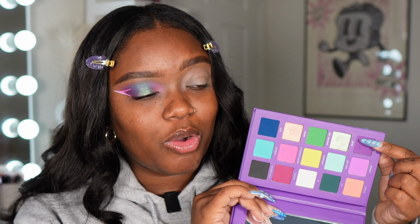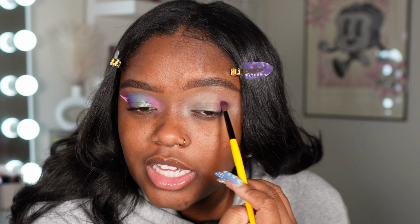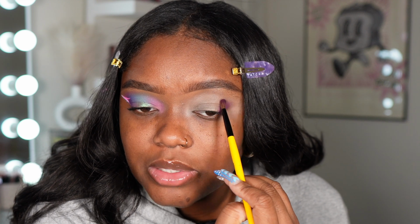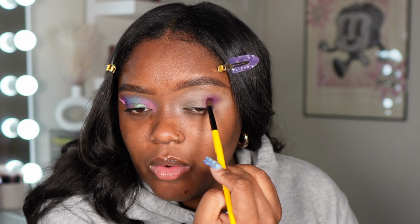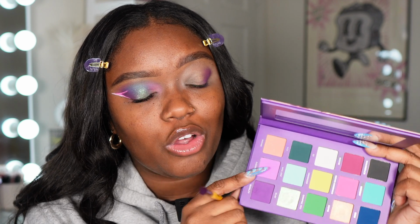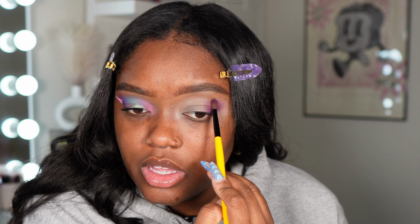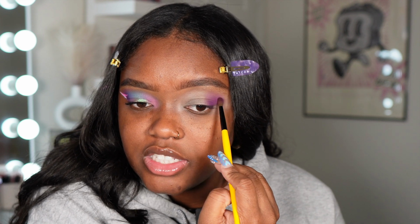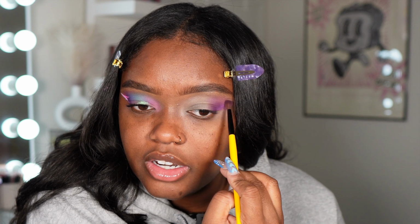I'm gonna start off with this purple right here in the outer corner. I'm just keeping it pretty much in the outer corner, and I'm just blending the edges lightly. I'm building it up until I get the intensity that I want. With the same brush, I'm gonna go in with this shade right here called Baddie. It's a lighter purple, but this purple is perfect for blending out the edges of this. And just lightly smoking this out all along here. It's okay if it's messy. It's gonna get cleaned up later.